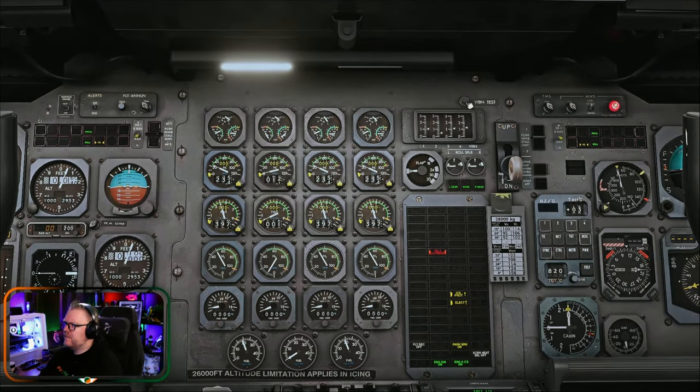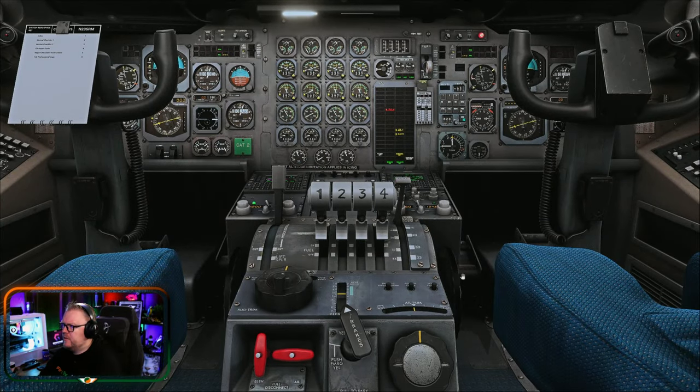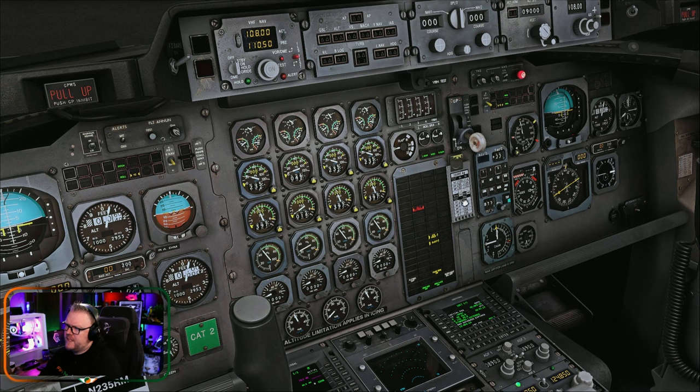Over here we can do the engine vibration test. That's looking good. We can turn on our computer. Power's on. We're going to test this. It goes through all the stages to make sure all is working well. Fuel coming in. We can also put in our V-speeds. They're in. And we're just waiting on pressures now to come up.